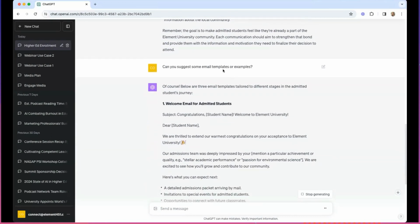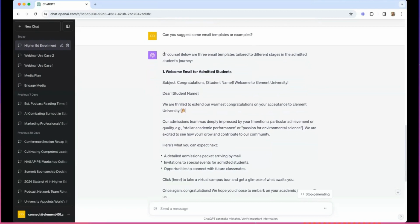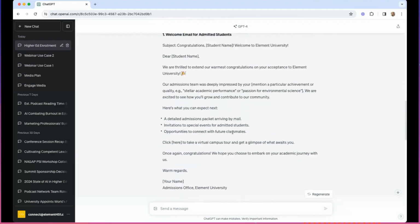So now we're saying, can you actually suggest some templates for us? Give us some examples. And he's so kind, Daniella. Of course. So here's 3 email templates, right? Now, if I wanted 5 email templates, I could go back and edit this and say, suggest 5, right? The more specific, always the better. But today we got 3. And as you can see, ChatGPT is a little verbose, right? We might actually have wanted to give it a constraint to cut that down, but I was curious what it was going to give us.